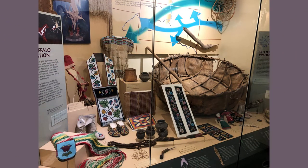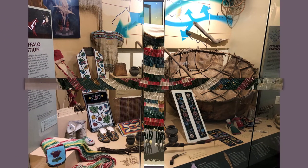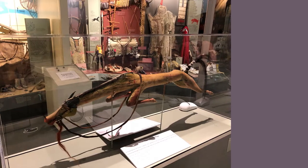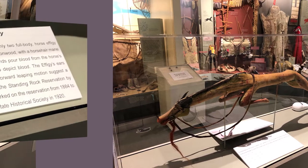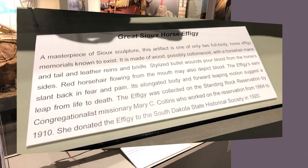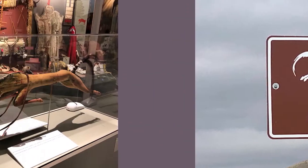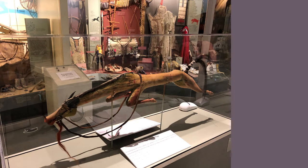As you can see, the displays are well done and full of so much to learn and read. They have an exquisite section of Indian artifacts depicting the Sioux way of life. One of the really interesting items is this great Sioux Horse Effigy, and it is actually the symbol that you'll see on many of the road signs and on this particular historical society's information. This particular horse effigy is a masterpiece of Sioux sculpture. This artifact is one of only 2 full-body horse effigy memorials known to exist.